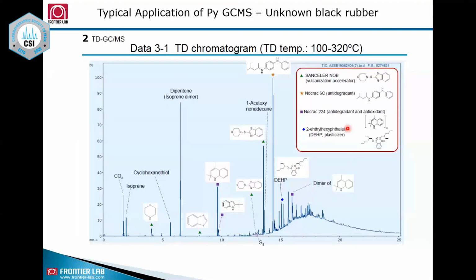Now let me show another example. This is an example of unknown black rubber. As you know, this rubber is used in the tire industry and other industries, where they have to use different additives like accelerators, anti-degradants, and also antioxidants and plasticizers. Definitely the competitors always look for the best choice of these compounds to have a superior performance. So this customer basically wanted to analyze all these additive compounds and the type of polymer present in this.